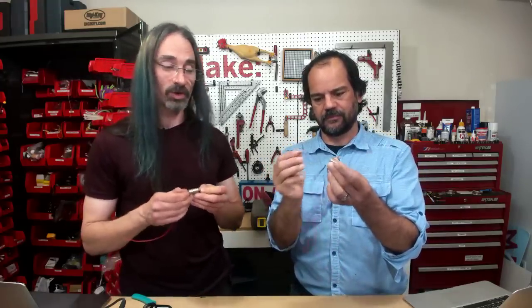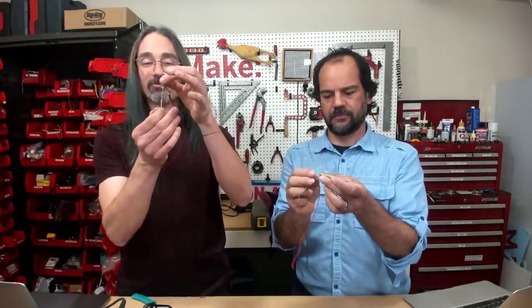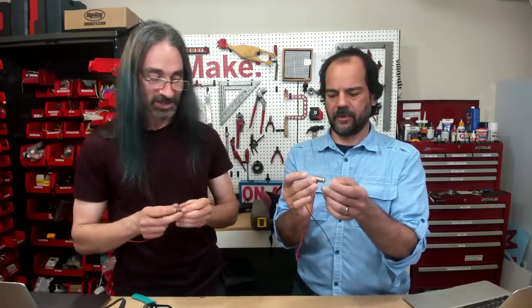And Mike has just pointed out one of the things that we have to watch out for, one of the things we're going to have to build around, is there's actually nothing keeping that pin from falling out the bottom. We'll come back to that in a little bit.